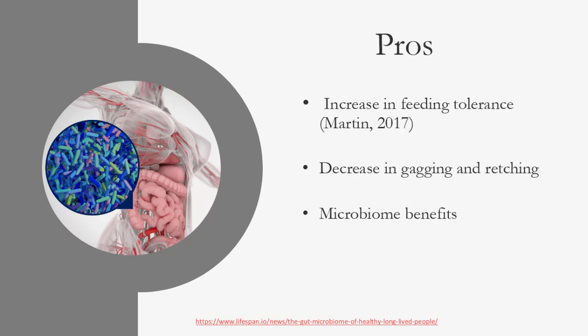Some of the pros that are associated with blenderized tube feeds, right off the bat, according to Martin, BTFs have increased patient tolerance for their feedings when on blenderized tube feed compared to commercial formula. There's also a decrease in gagging and retching when it comes to blenderized tube feeds. Later, I will touch on some other GI symptoms that were improved when blenderized tube feeds were utilized in a study that was completed by Boston Children's Hospital. Additionally, the same study touches on some benefits that include the microbiome that are often thought to be because of increased fiber content, which is a nutrient that's lacking in most American diets anyway.